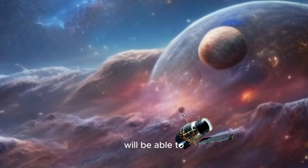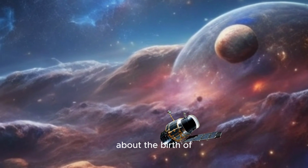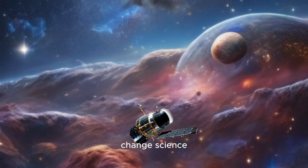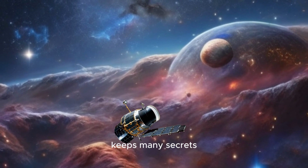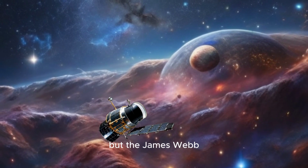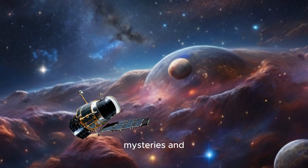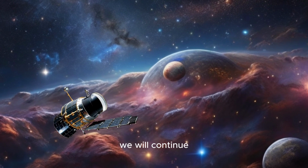The telescope will be able to tell us more about the birth of galaxies, stars, and planets. It may completely change science as we know it. The universe keeps many secrets, but the James Webb Space Telescope should help us uncover these mysteries. And in the meantime, we will continue to delight you.